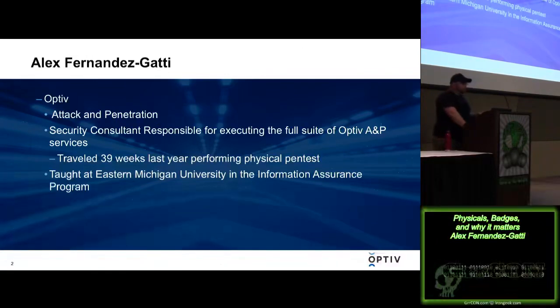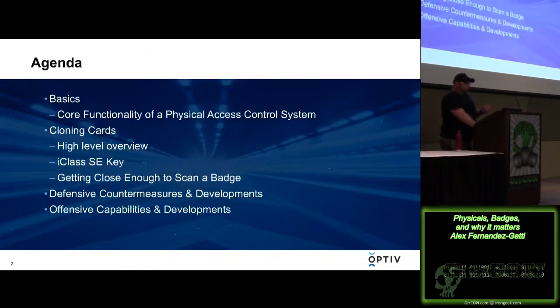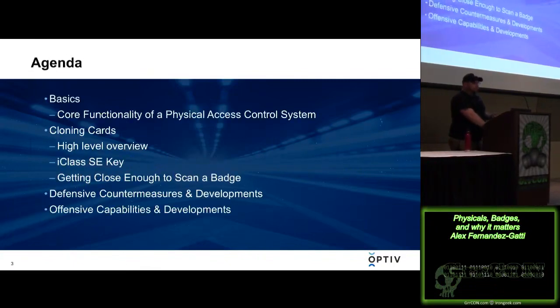So I want to bring to you today some information about physical access control systems, namely badges, physical pen tests, and why physical pen tests matter. So the core functionality is something we'll discuss. I'll bring you up to speed on what physical access control systems are actually doing, how they work, and the components involved. And then we'll go over very high level, I'm not going to tell you the commands to use, but how cloning cards works, and I'll also include in the slide deck the I-class key.